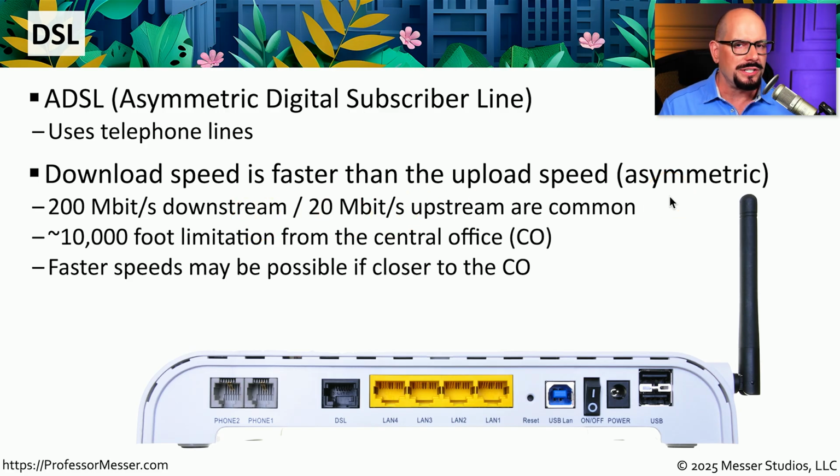Not only do we have this difference in speed, but there's also differences depending on how far away we might be from the central office. The farther away you are from the central office, the slower these speeds will be. And DSL tends to require that you're about 10,000 feet or closer to a central office.